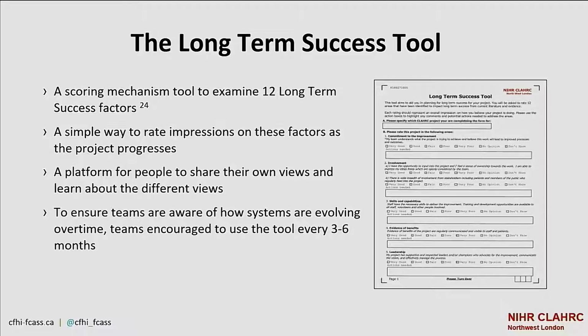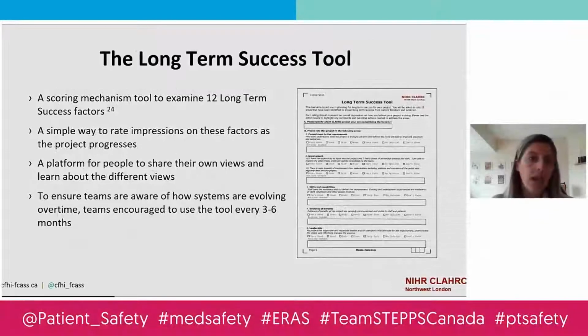So the tool itself is on this slide, and as you can see, it's super, super simple. It's a survey completed individually by members of an entire team. And the intention behind the tool is to give an overall picture of how an improvement project is progressing and to identify that team's strengths, challenges, needs moving forward, and possible suggestions for doing so. So next slide, Tanya.